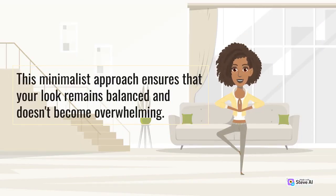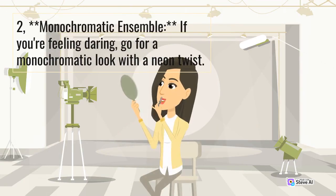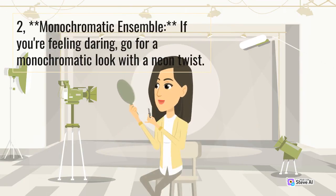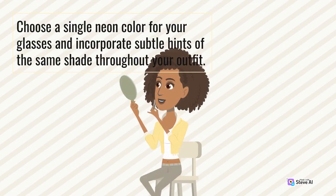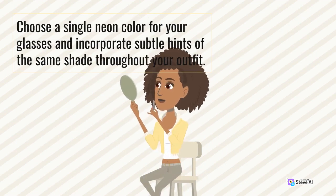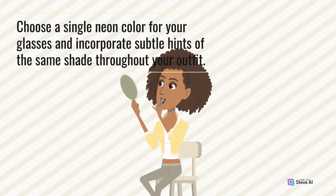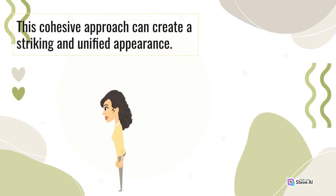This minimalist approach ensures that your look remains balanced and doesn't become overwhelming. 2. Monochromatic ensemble. If you're feeling daring, go for a monochromatic look with a neon twist. Choose a single neon color for your glasses and incorporate subtle hints of the same shade throughout your outfit. This cohesive approach can create a striking and unified appearance.